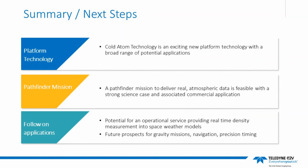So to summarize, although this mission will fulfill a critical science case and deliver valuable data in its own right, we see this as a Pathfinder mission at the beginning of a long, exciting roadmap for this technology. This mission will play a critical role in the validation of the technology in orbit, raising the TRL and proving the concept. We can see routes to miniaturize the technology further in the future and to increase the performance by adding additional levels of cooling.